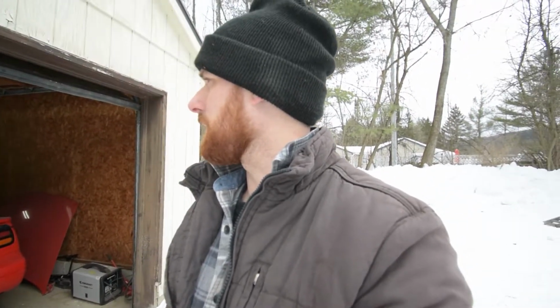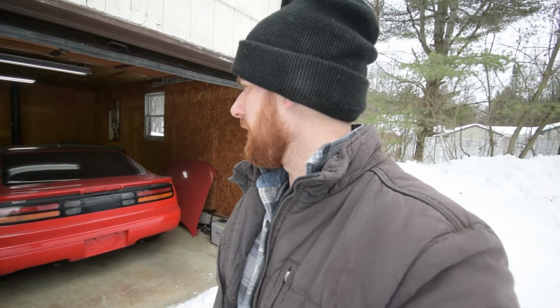So of course he's having me bring this to his garage because he's got all the compressor, he's got all the stuff. He had to get his garage set up. So that's where we're going. We're gonna bring this up to his house. And that way we can get it ready for paint and all that stuff. So, see you there.